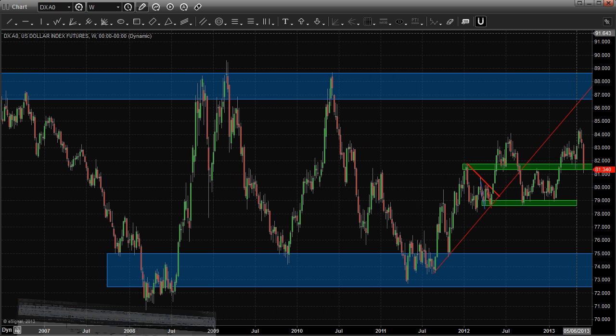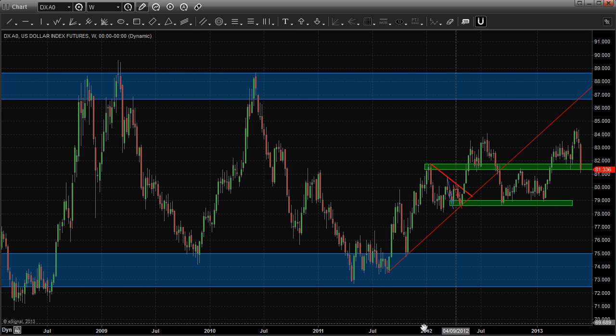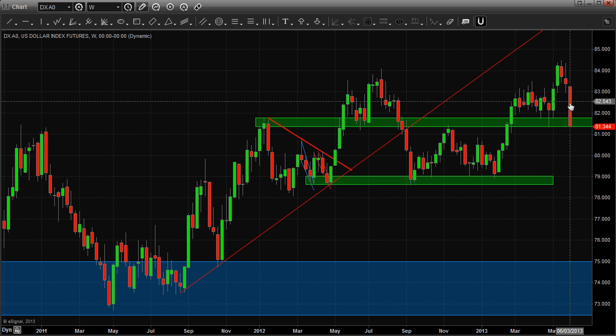Now, taking a look at the charts, here's the US dollar index, the weekly chart. You can see here yesterday price really collapsed. We pulled right back down into the middle of the range. Now this is the weekly chart, remember. We pulled back down into the middle of this range, and then the dollar pretty much went into free fall mode, and it pretty much had a little mini crash there.